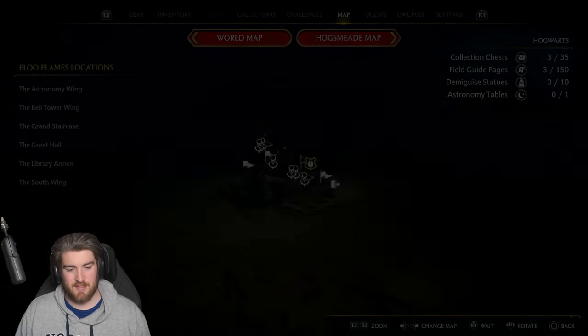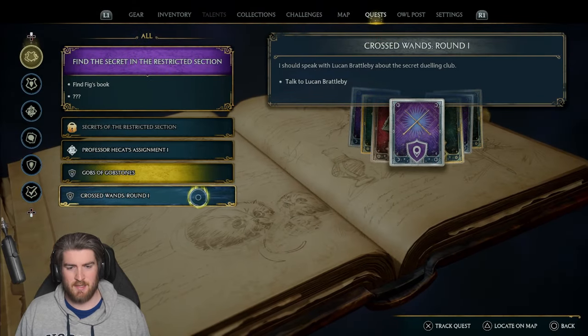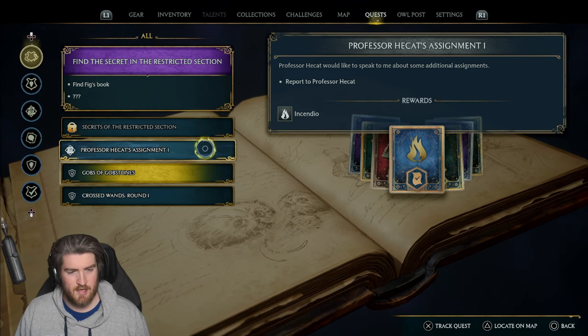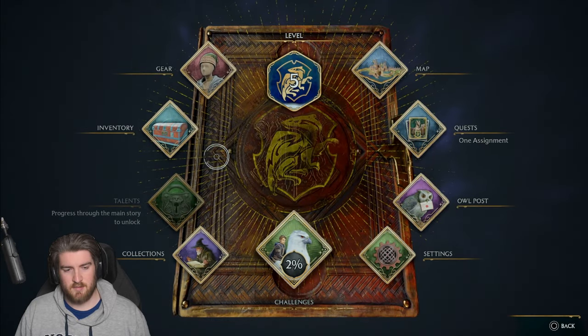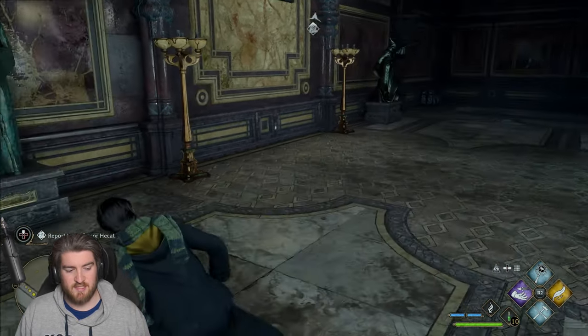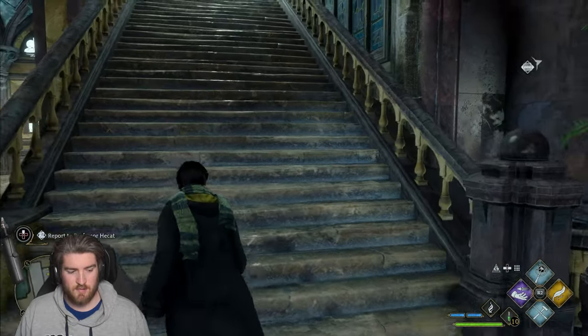I don't think we're going to do that quest now, though, but... Talk to Luke and Brattleby about the secret dueling club. Oh, we can do that, actually. Let's report to Professor Hecate first, though, and get this new quest. Incendio, I think we're about to do. That should be real fun.